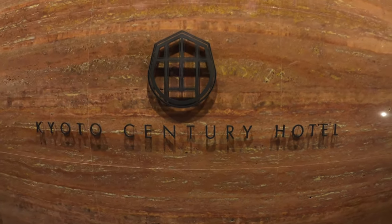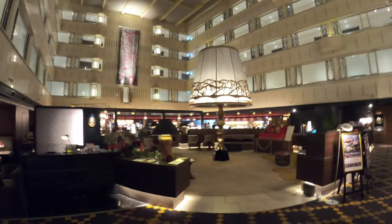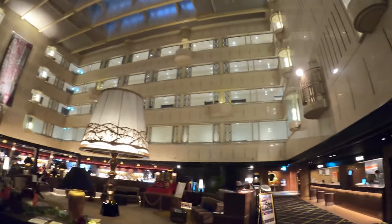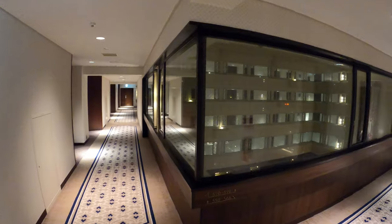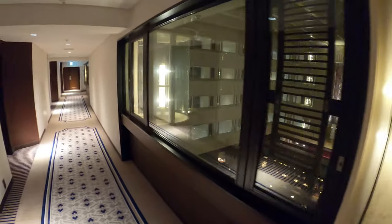Coming to the main entrance of the Kyoto Century Hotel, right off the get-go you can feel how luxurious the place is. This is the main hall area where you also eat breakfast and dinner. The breakfast here is as elegant as it gets. This is the fifth floor hallway, and as you can see, you are looking straight down to the main hall area.